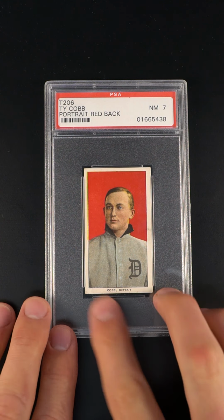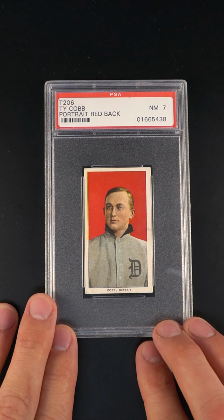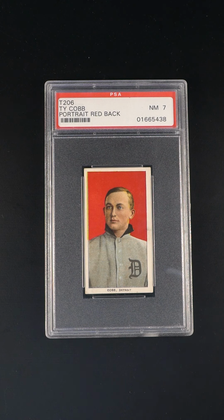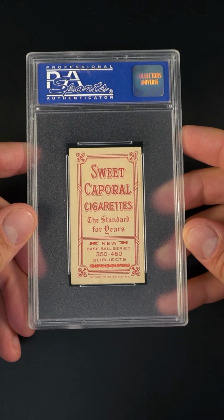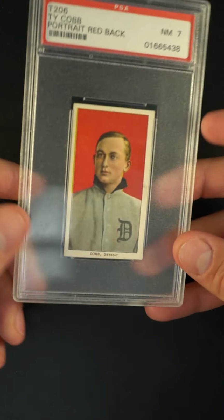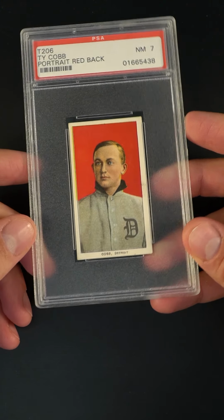We have a 60-40 centering shift and just light corner wear overall, but all told, this is one of the higher graded red portrait Cobbs that we've brokered in our history, and as it sits, it's one of the most important investment pieces that exists in our market today. Very, very rarely do we see examples of this magnitude surface on the open market, and what few copies do exist, they're just getting rarer and rarer, harder and harder to find.